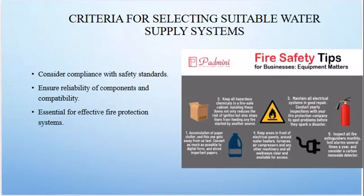Criteria for selecting suitable water supply systems. Selecting suitable water supply systems involves careful consideration of several criteria. Compliance with safety standards ensures reliability and efficiency in fire protection. Assessing the compatibility of components is also essential for effective system design. By evaluating these criteria, engineers can enhance fire safety strategies in various facilities.